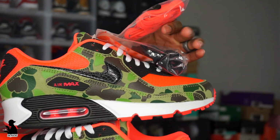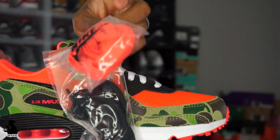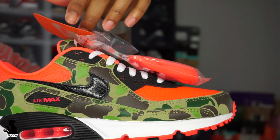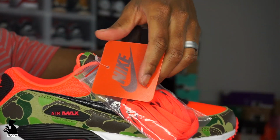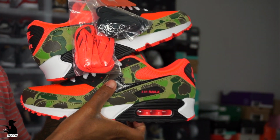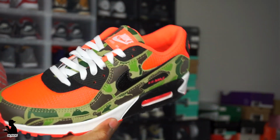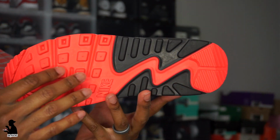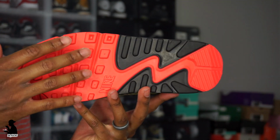This pair does also come with extra laces. You get a set of infrared laces and black laces, with white laced up in the pair, and you also get the Nike Air hang tag. I'll probably just keep the white laces, or I'll switch between white and black. There's already a lot of infrared going on in this shoe. I don't need any more of it. Completing the shoe, you do have an all infrared and black Air Max 90 outsole. You gotta love that outsole.